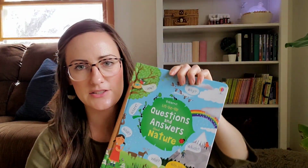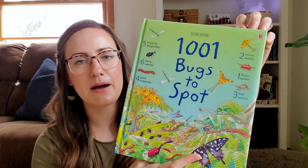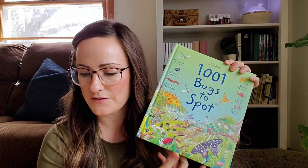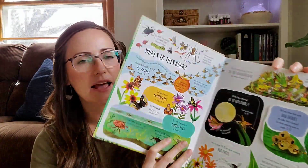This is Questions and Answers Nature, 1001 Bugs to Spot. My 5-year-old son and my 8-year-old daughter love to look at the 1001 Things to Spot. This is kind of a nice busy time book. And then Lift the Flap, Bugs and Butterflies.